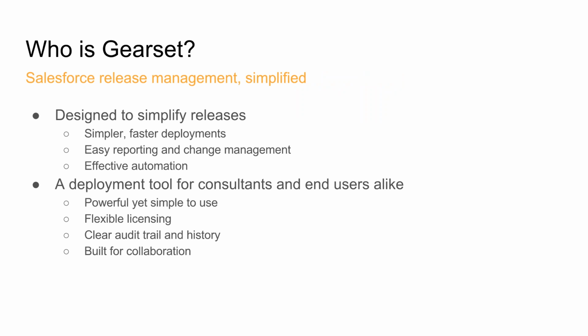So as Chad and Jeremy have just said, they've outlined a very clear way some of the challenges which face implementation partners when they're approaching clients to deliver great projects. And at the start we talked about Gearset. So who is Gearset and why are we teaming up with Vertiba here to talk about release management?